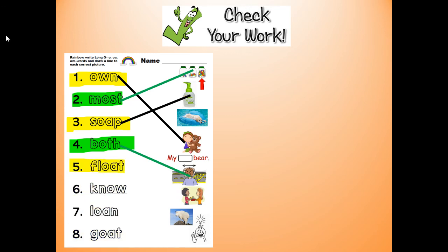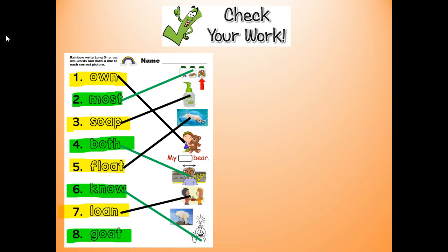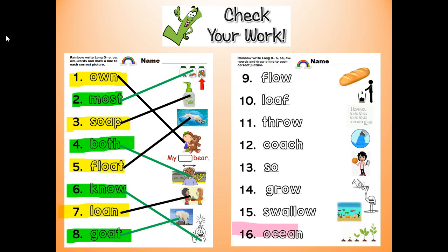Number 5 is float. Number 6 is know. Number 7 is loan. To loan something to someone means you are letting them borrow it. Number 8 is goat. Number 9, flow. The flow of water. Number 10, loaf. The loaf of bread.